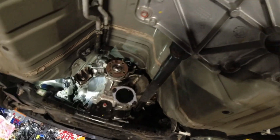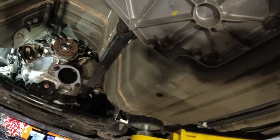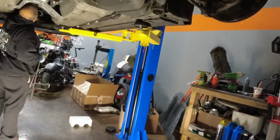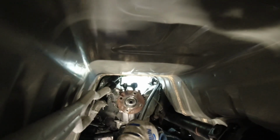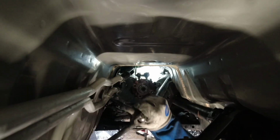So basically now this car will be straight pipe, technically. You're gonna have a free flow downpipe. It's already got the mid pipe on it, which was a free flow, which deleted the secondary cat. Now it's gonna have no muffler, no cats. It will be loud. Oh yeah, give me the pistola.